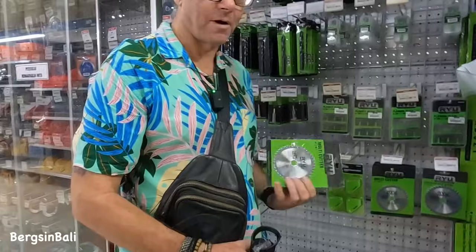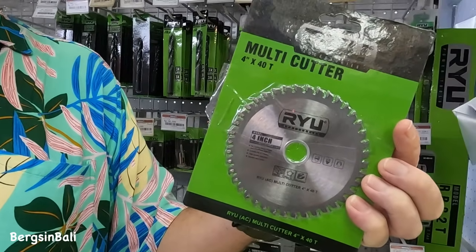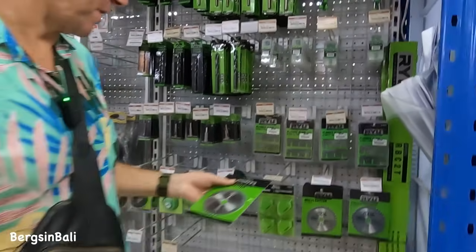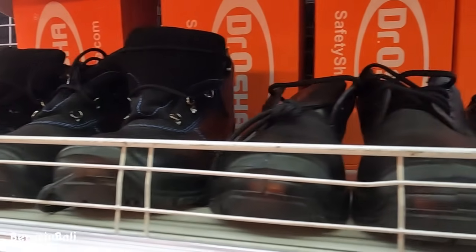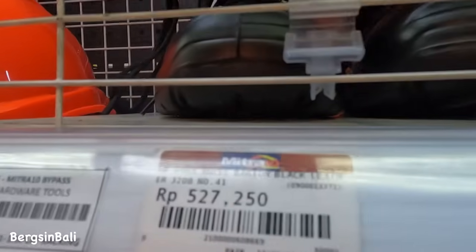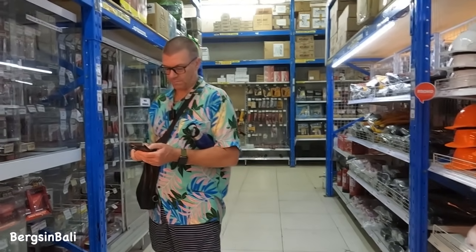Oh, look at this. Oh my goodness. What have you found? So that, not dangerous at all on your 4-inch angle grinder. That's awesome. I don't get the joke. No, you won't. Here's some steel cap shoes and steel cap boots for a lot cheaper than you get back in the old country. So what's that say, $527 and $490.